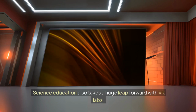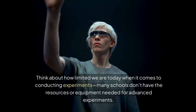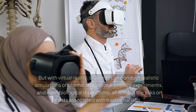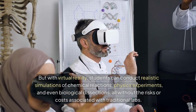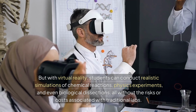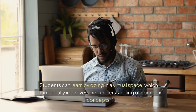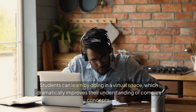Science education also takes a huge leap forward with VR labs. Think about how limited we are today when it comes to conducting experiments. Many schools don't have the resources or equipment needed for advanced experiments. But with virtual reality, students can conduct realistic simulations of chemical reactions, physics experiments, and even biological dissections, all without the risks or costs associated with traditional labs. The result? Students can learn by doing in a virtual space, which dramatically improves their understanding of complex concepts.